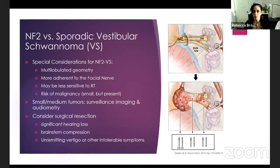So again, it's similar to sporadic versus syndromic Mpnst. There are differences between sporadic and syndromic vestibular schwannomas in Nf2. Some special considerations for vestibular schwannomas in Nf2 is that the geometry of the tumor is multilobulated. And the reason that these patients acquire bilateral vestibular schwannomas at such an early age is because it's not a singular tumor. What we're actually seeing is repeat de novo mutation in multiple of these Schwann cell precursors that leads to a multitudinous tumor that's formed of multiple different second hit mutations.